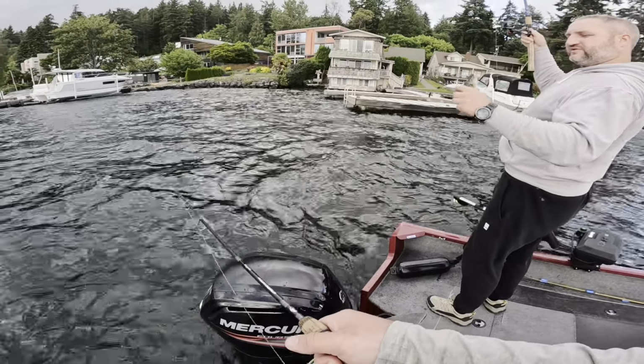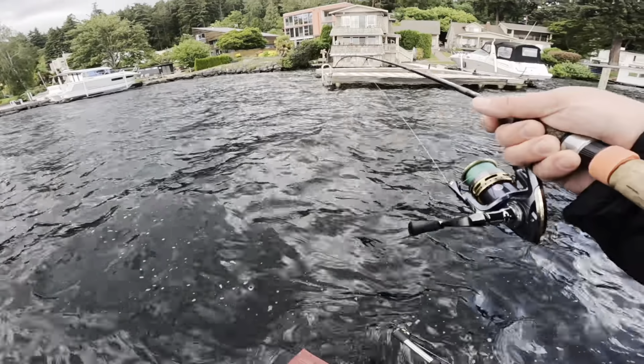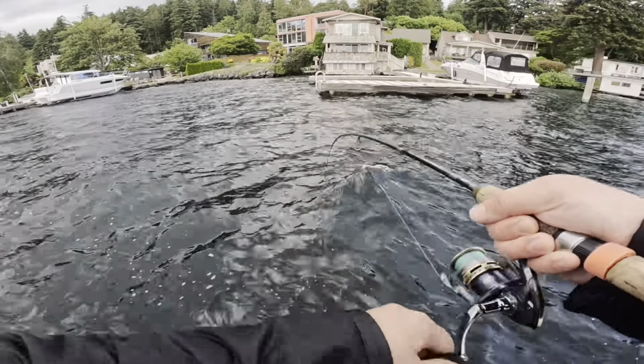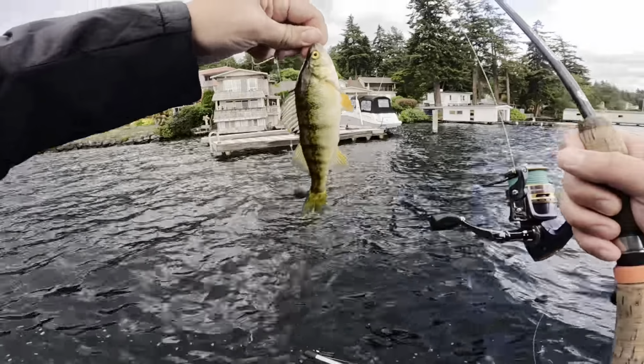Nice. Perch. Oh, bass. It's a little bass. Yeah. Oh, finally, first one. Perch. Look at this guy.